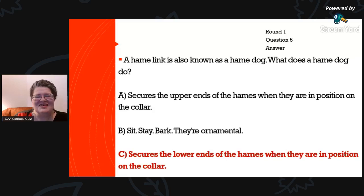So my apologies. Round 1, question 5, answer. A hame link is also known as a hame dog. What does a hame dog do? And it secures the lower ends of the hames when they are in position on the collar.